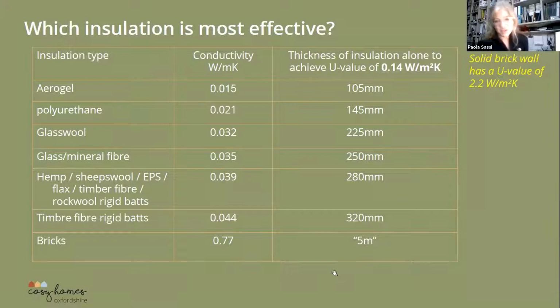And so if you convert that into how much thickness of insulation I want to achieve, let's say an ideal insulation value, it ranges from anything from 100 millimeters to 300. And just as a comparison, if you wanted to achieve that type of insulation with bricks, you'd have to have 5 meters. But of course, 5 meter thick walls wouldn't work that way, because other physical things would happen. So when we choose insulation, a lot of it also has to do with how much space we have, because it may not be possible to add 300 millimeters in certain instances.